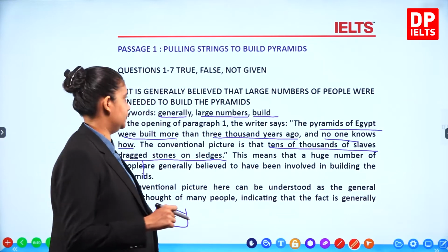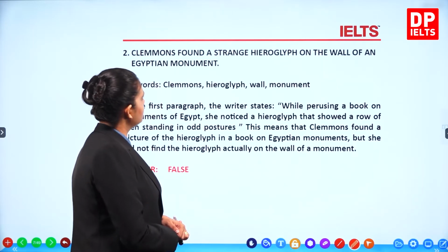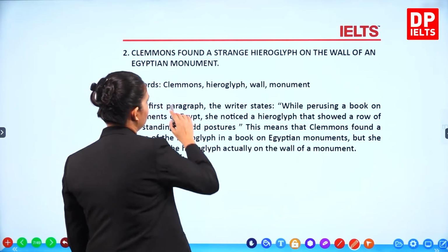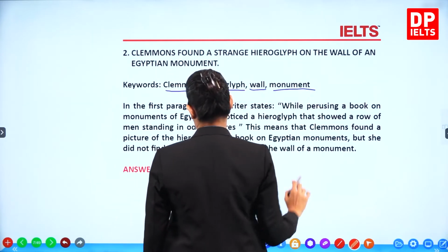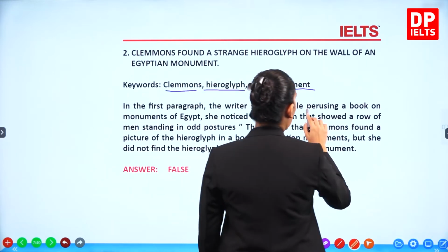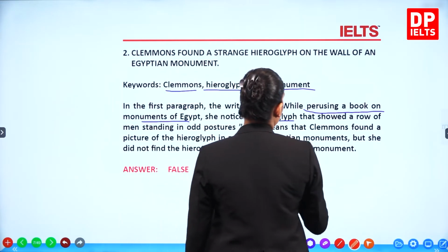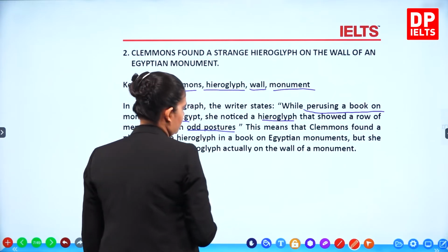Number 2, Clemens found a strange hieroglyph on the wall of an Egyptian monument. So Clemens, your keywords, hieroglyph, wall, monument. Again in the first paragraph, the writer states, while pursuing a book on monuments of Egypt, she noticed a hieroglyph that showed a row of men standing in odd postures.